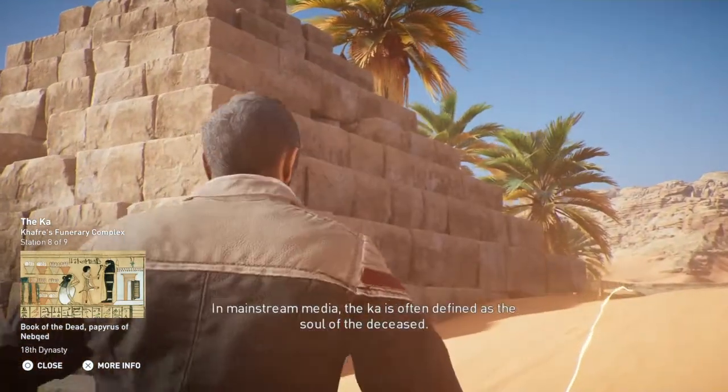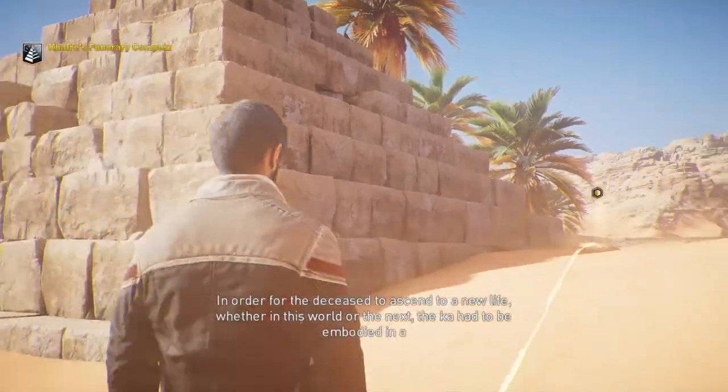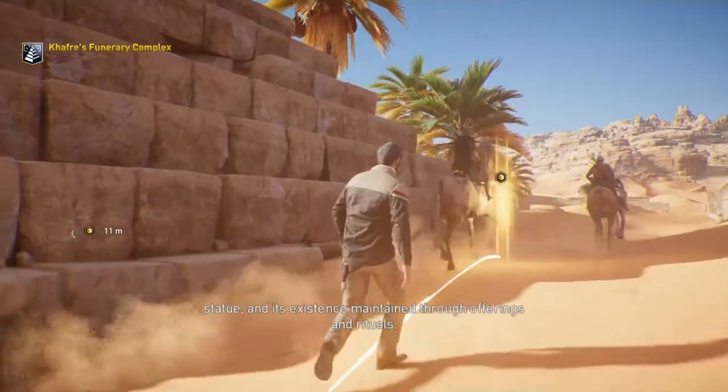In mainstream media, the ka is often defined as the soul of the deceased. The truth is a bit more complicated. Within the ancient Egyptian funerary belief system, the ka was a component of a living person, which separated itself from the body at the time of death. It represented the deceased's vital essence. In order for the deceased to ascend to a new life, whether in this world or the next, the ka had to be embodied in a statue, and its existence.